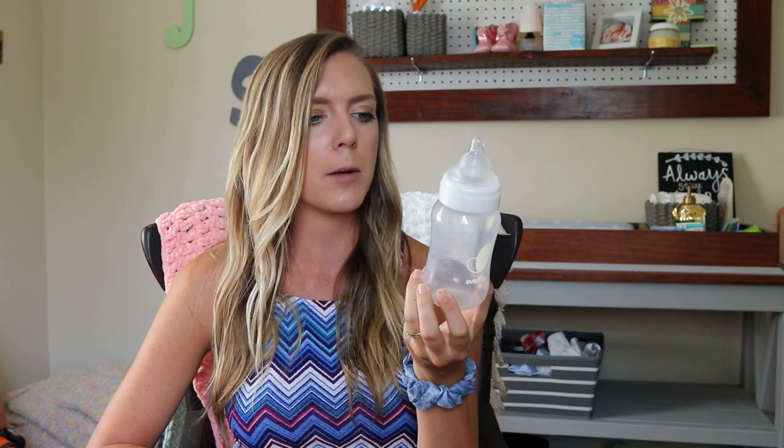As far as bottles go, I have tried almost every single brand of bottles, and honestly, this is my favorite brand I've tried so far. It is called Evenflo, and you can get a 3-pack at Target. These are the bigger bottles, I think 9-ounce bottles. You can get a 3-pack at Target for $10. So they're on the cheaper end, because bottles really can get expensive. These are nice to have.